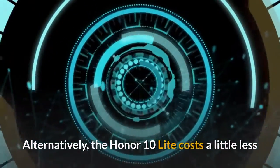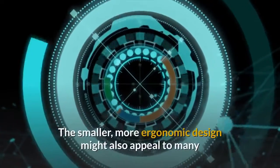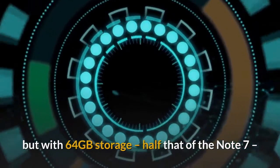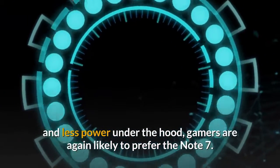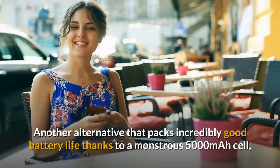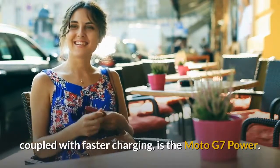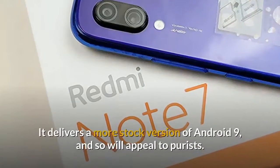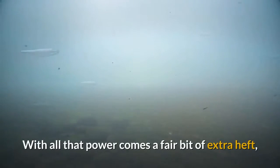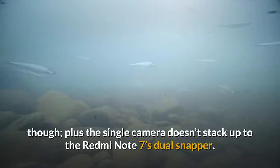Alternatively, the Honor 10 Lite costs a little less and has a more polished interface in the form of EMUI 9. The smaller, more ergonomic design might also appeal to many, but with 64GB storage, half that of the Note 7 and less power under the hood, gamers are again likely to prefer the Note 7. Another alternative that packs incredibly good battery life thanks to a monstrous 5000 mAh cell, coupled with faster charging, is the Moto G7 Power. It delivers a more stock version of Android 9, and so will appeal to purists. With all that power comes a fair bit of extra heft, though, plus the single camera doesn't stack up to the Redmi Note 7's dual snapper.